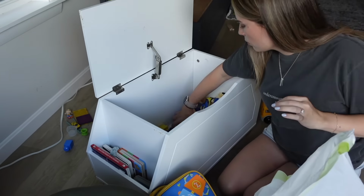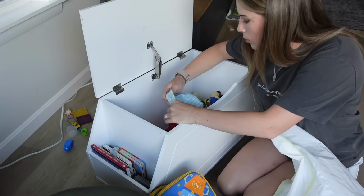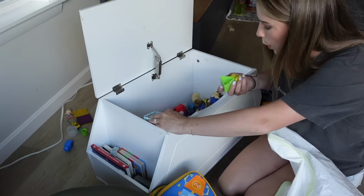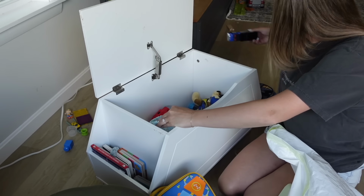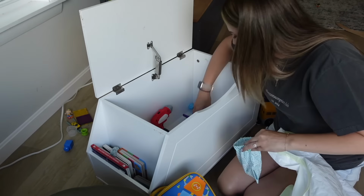And Sutton, my youngest, is now a little over 2.5, and his interests are rapidly changing, and a lot of the toys in here were more geared towards babies, and he's just not really into the baby toys anymore, which makes me really sad. But I had to go through here and just get out all the things that he's not interested in anymore.